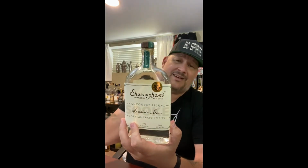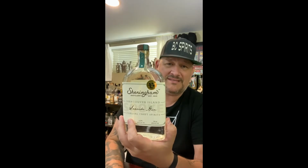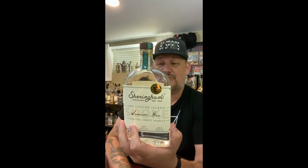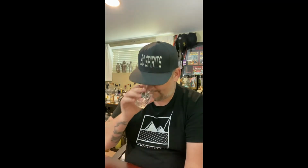Fantastic local gin. Has won a ton of awards, a crazy amount of awards. It was world's best contemporary gin a couple of years ago. A mixture of juniper, coriander, rose, locally harvested wing kelp, lavender, and citrus. Sheringham's based in Sooke proper now. They used to be up in Shirley, up in the mountains, a little tiny mountainside. The distillery in Sooke is obviously epic. They do a fantastic job out there.